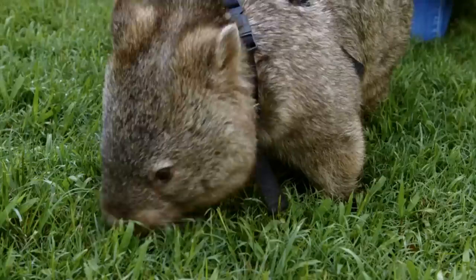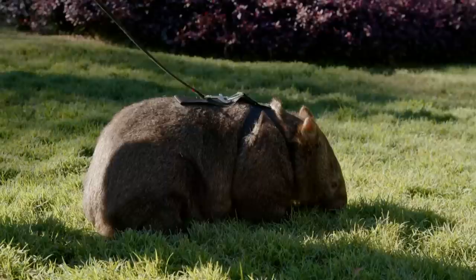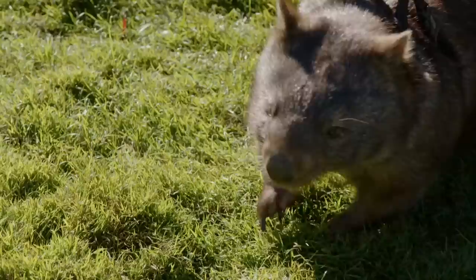Where are we going? So this is Poa. And we may have seen Poa mating just a few months ago. So there's a chance that she might have a joey in her pouch, which is really exciting. But we can't really check her pouch while she's awake because she'll be most likely to turn around and just bite you.